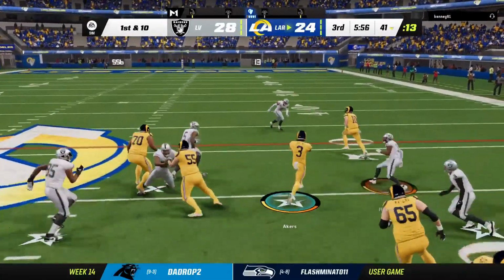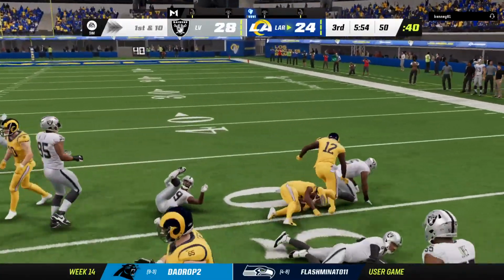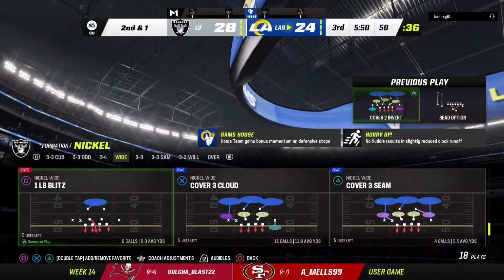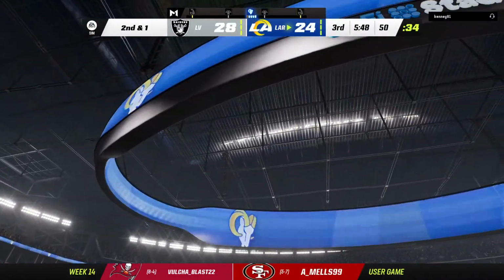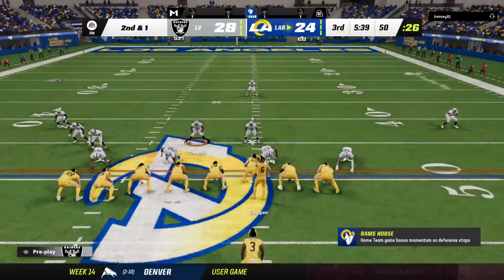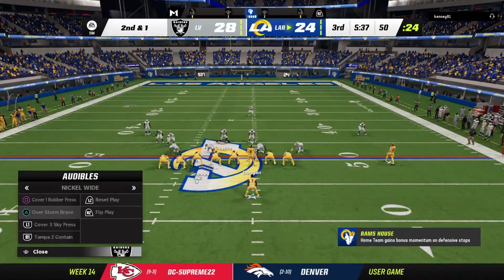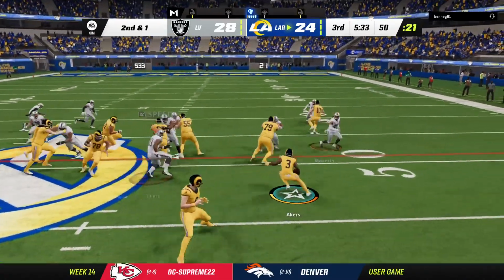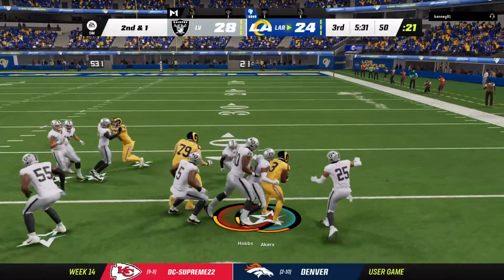Off the option, here's Akers. And this will leave him a yard short. Nice pickup of 9 yards on first down. Good yardage there on first down. Exactly what you want. Get yourself set up to keep making first downs, keep the clock running. And if they're smart, you're starting to milk the clock. No hurry before you run your second down play.